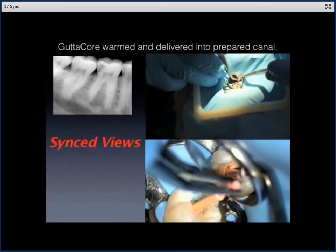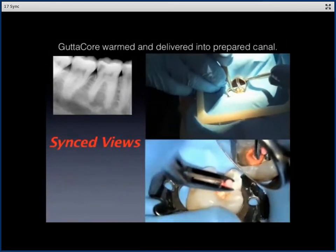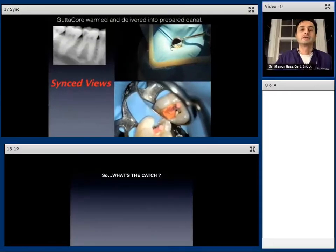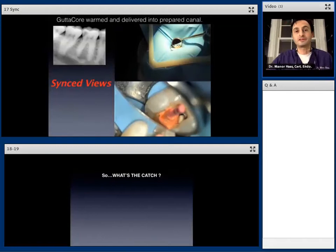There's the obturator, 4,000, 5,000, 6,000, 7,000. That's it. We're done. Period. No gimmicks, no silliness. That's it. 7 seconds. The only catch here is if you place it in 4 seconds, it won't flow as well. If you place it in 30 seconds, obviously it won't flow well because it's going to start cooling off. We're all doctors here. We went to university long enough that I'm sure we can all count from 0 to 7 in no time, and it should not be rocket science, but that's what it takes.